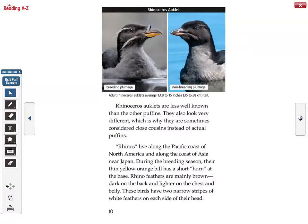Rhinoceros auklet. Breeding plumage, non-breeding plumage. Adult rhinoceros auklets average 13.8 to 15 inches or 35 to 38 centimeters tall. Rhinoceros auklets are less well known than the other puffins. They also look very different, which is why they are sometimes considered close cousins instead of actual puffins.